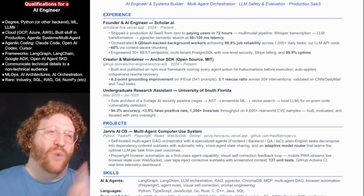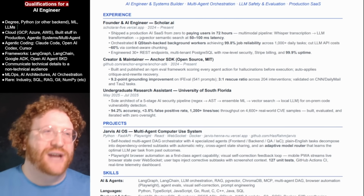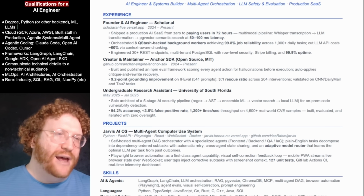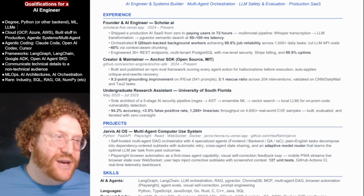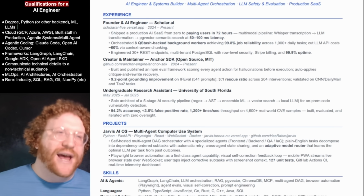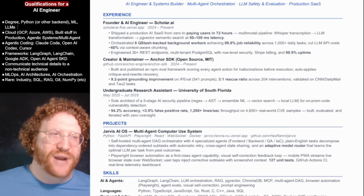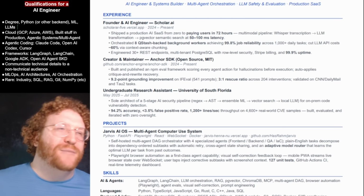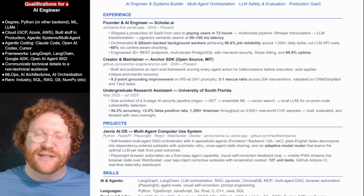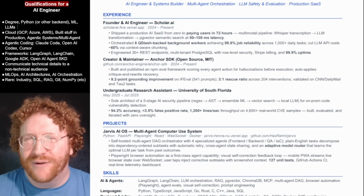But let's find out why this resume is garbage. So what do we need for an AI engineer? We need degree, Python, ML, LLMs, cloud, GCP, Azure, AWS, that you've built stuff in production, agentic systems and multi-agent, agentic coding, frameworks, so LangGraph, LangChain, Google ADK, OpenAI Agent SDK, communicate technical details to non-technical audience. This is massive. So many engineers do not put this on their resume.